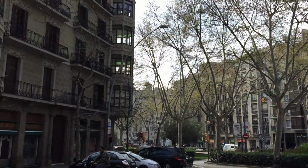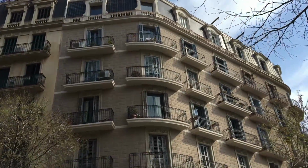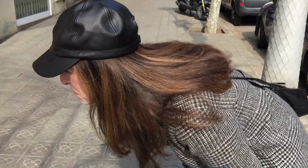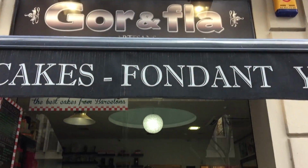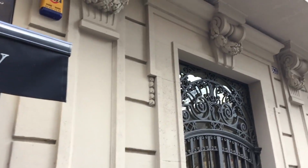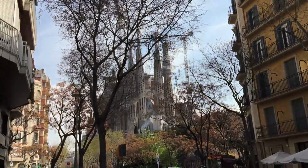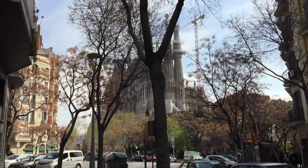We are arriving, and from here we can, oh, little mini cat. We're very close now. We're arriving. We're finally there. It took a long time.